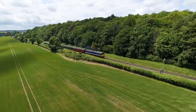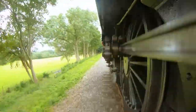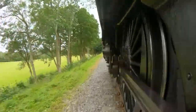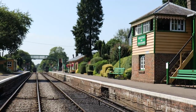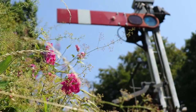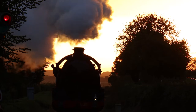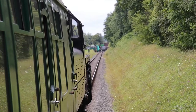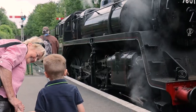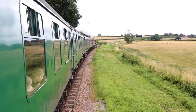Featuring beautiful scenery to enjoy from the comfort of your seat, steep gradients which allow you to really hear the locomotives work for their living, and picturesque stations where you can sit back, relax, and watch the world go by. The Watercress Line allows you to take a step back in time to experience the nostalgic sights, sounds, and smell of steam, and is one of Hampshire's top attractions.